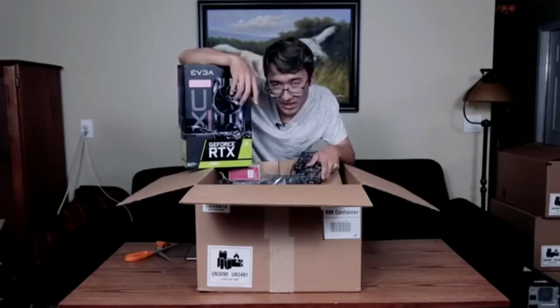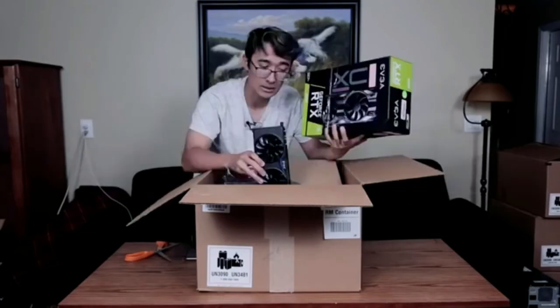I mean, I thought it was an RTX 2080. Oh my God. Kind of sucks. It's not worth nothing. Let's just keep moving on.